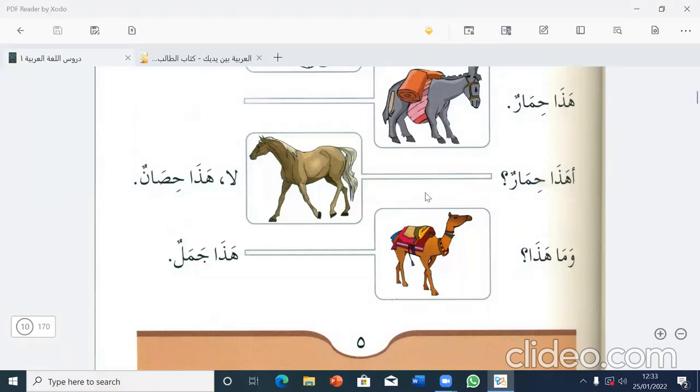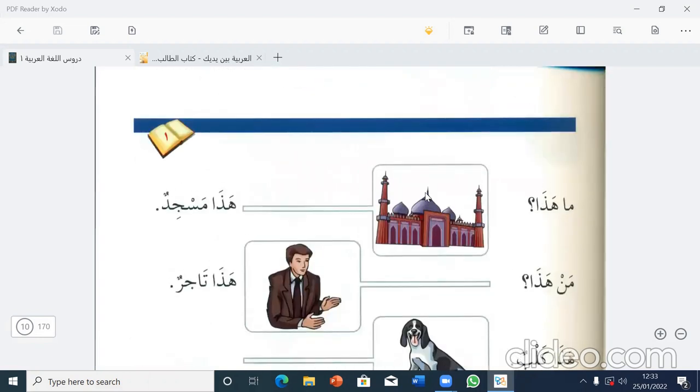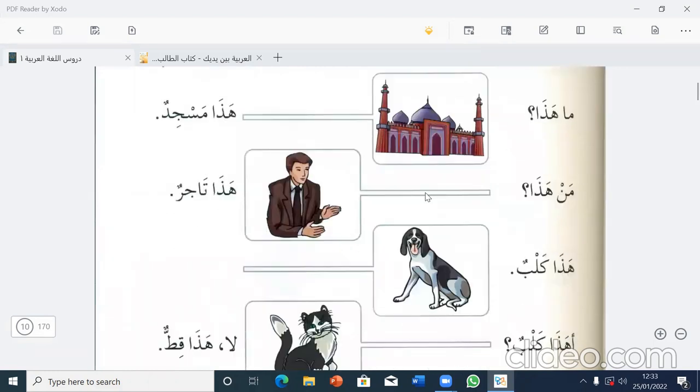Any question? So here, all of the lesson we have learned is mixed. We have ma hada, we have man hada, we have hada, we have ahada. All that we have learned from above is here. Even the answers are here. So look at it carefully, inshallah, so you can see how to answer every question. Okay, who wants to read? Anyone?